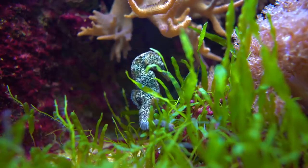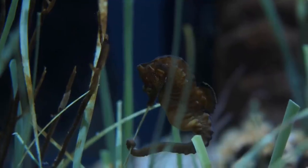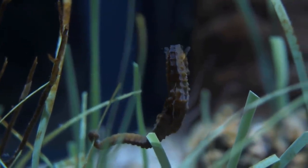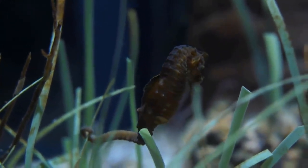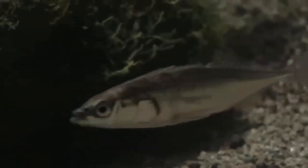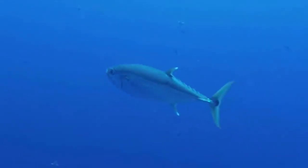Seahorses are incredibly unique animals in many ways, like the males being able to get pregnant, but also just because of where they get their name, their peculiar horse-like body shape. But despite their strange appearance, they are actually just fish, and their ancestors dating back many millions of years ago would have been completely recognizable as regularly shaped fish. In fact, tunas are more closely related to seahorses than they are to salmon.